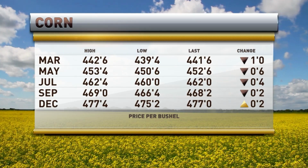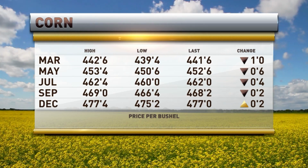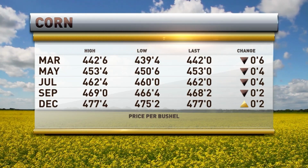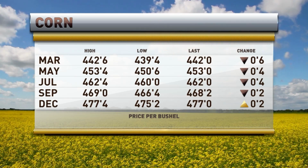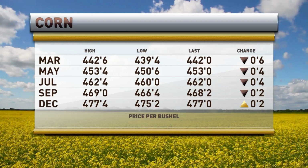But let's go to the March. It's off a penny. 441 3/4 is last. We've only had a 3-cent range, folks, so not a lot going on there. And let's go out to the new crop December. We're 477 even, up 1 tick, a quarter cent on the day. So that's a quiet board, and I expect these things to kind of be that way going into that WASDE report on Thursday. But we'll see.